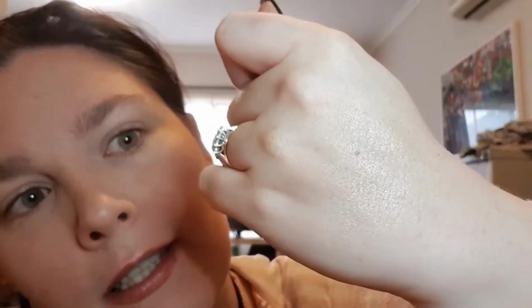It is very glittery. I don't know if you can see that. It's shimmery, but it's very glittery, very fine glitters. It has been through the ringer a couple times. It's very broken. So there's that.